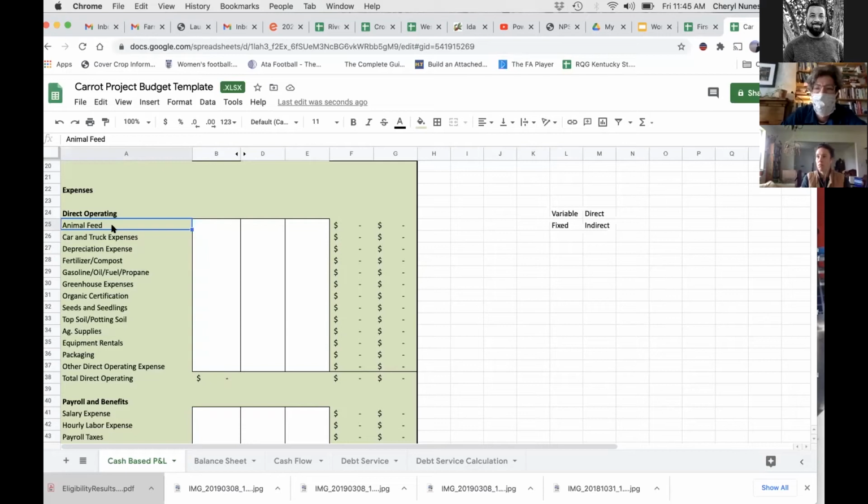Direct? Right? Because if you don't feed the animal, the animal will not be able to operate. And you should be able to quantify how much feed is required, because you don't want to overfeed or underfeed. Oh, that's really hard. One thing is, you feed the animals more and they get bigger, I think.